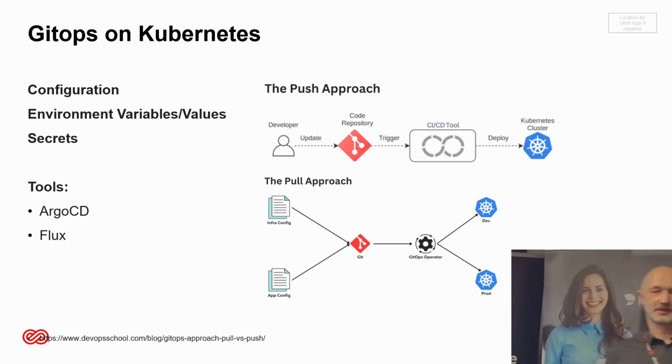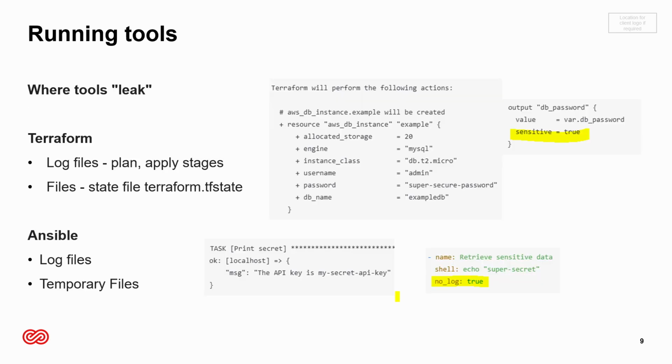usually there is some kind of secrets involved in deployments. Maybe we need some fixed password to be stored and deployed in Kubernetes. Maybe there is some certificate, some API key or whatever. And usually it's stored in the secret resource, and if we put that secret in plain text in our Git repository, then there it is. And we need to solve that situation somehow.